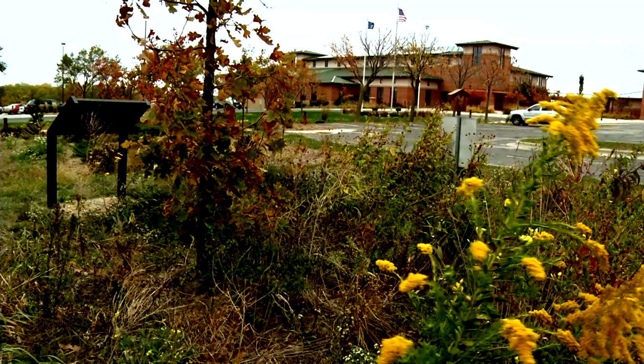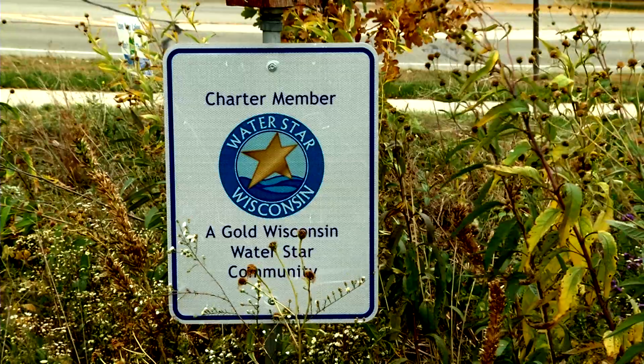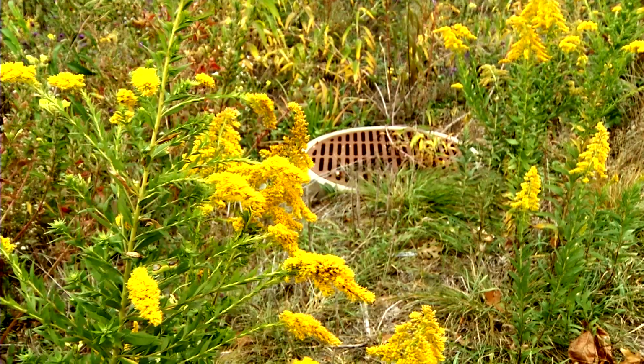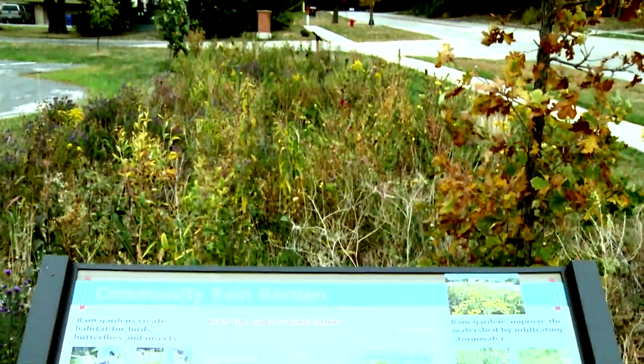In Fitchburg, what you see here is our community rain garden. It was the first community to win the Goldwater Star Award for the city's efforts to manage stormwater. We offer residents rebates if they were to sign up for stormwater, rain barrel, community garden type initiatives. Our community is very proactive in working with residents, also businesses, commercial, even some of our farmers to really get in front of these stormwater issues to make sure that our footprint is not too negative on the lakes.